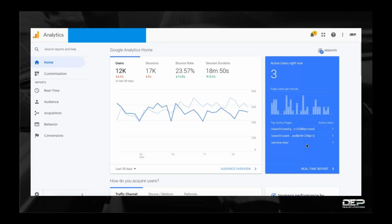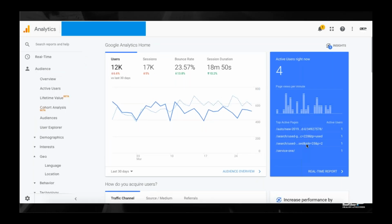So in order to find out if your ads are going all over the world, or at least all over the country, you're going to come into Analytics here. You're going to click the Audience tab. That's going to open up, and you're going to click Geo and then Location. You with me so far, Sam?